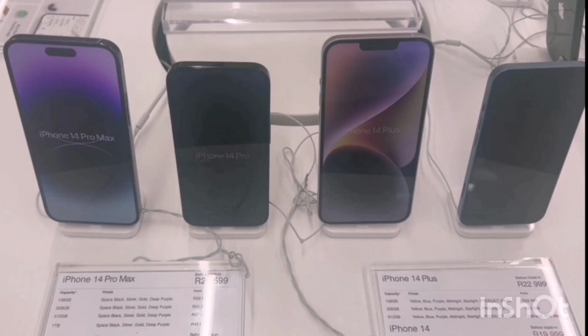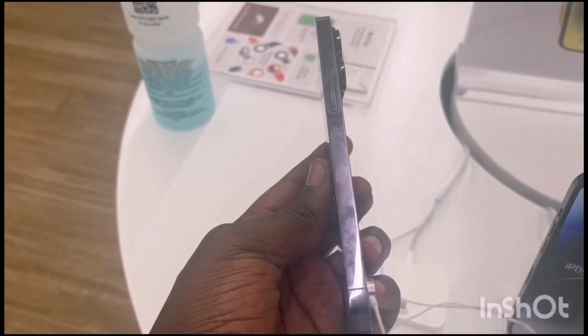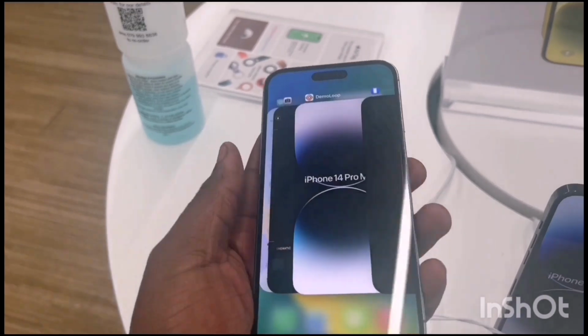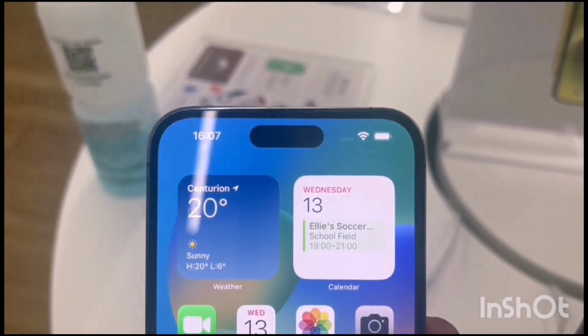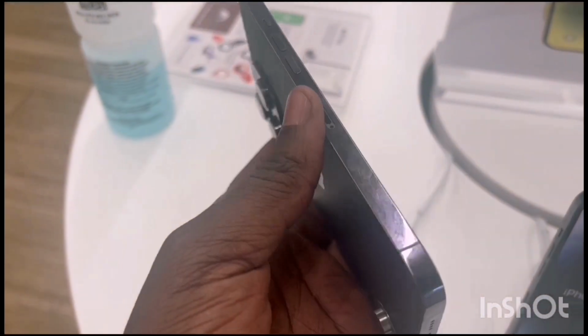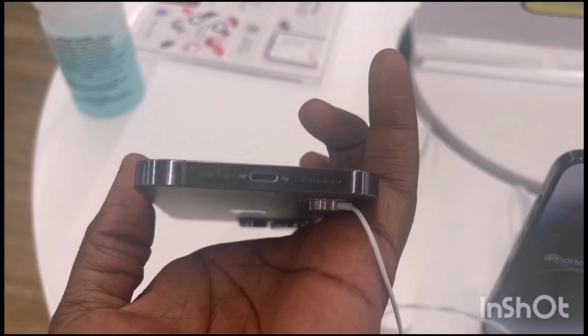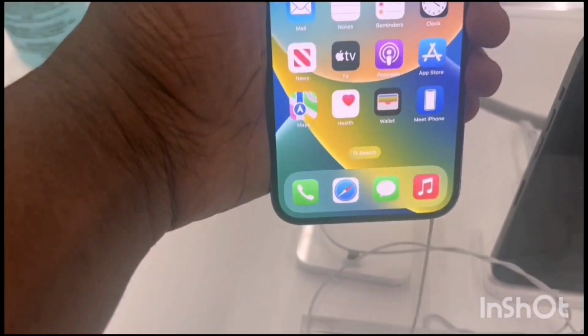These right here are the 4 iPhone 14s. Starting off with the iPhone 14 Pro Max, the last number, the king of kings, the boss of bosses. This phone is really beautiful. It looks kind of like the iPhone 13 Pro Max, the only visible difference being the dynamic island over there, which serves as a shape-shifting hub for key iPhone alerts. But other than that, it looks like an iPhone 13.